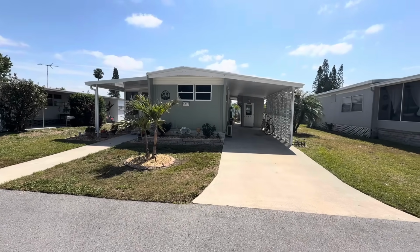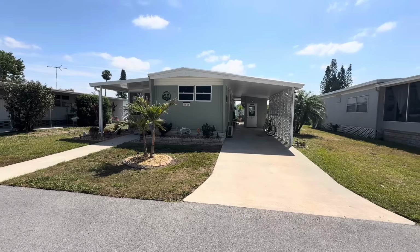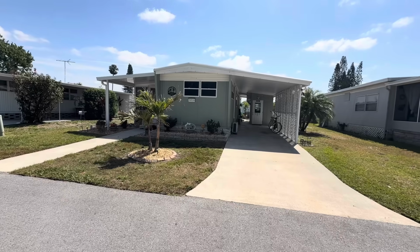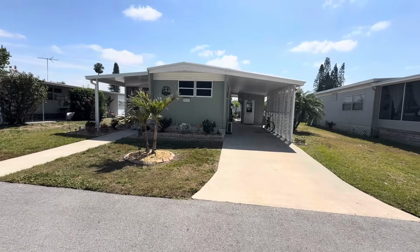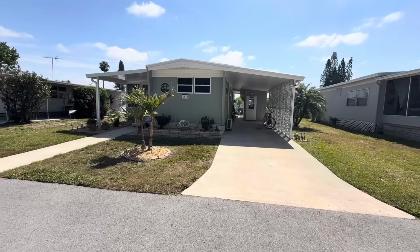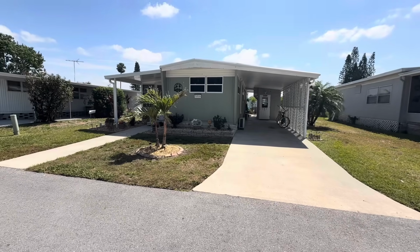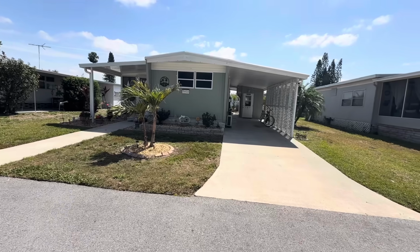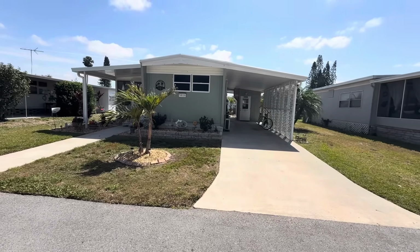Hey, are you looking for a 2-bed, 2-bath? You want a ton of structural upgrades already done to the house? You want to have a water view? You wouldn't mind being about 3 houses away from the community pool, and you want area shopping, dining, and beaches within a stone's throw of the front of your house. If that sounds like it's too good to be true, I am here to tell you, no, it is not.